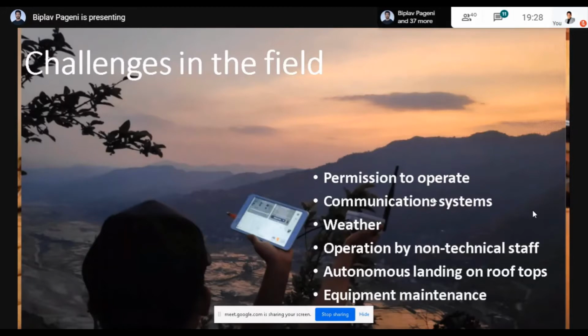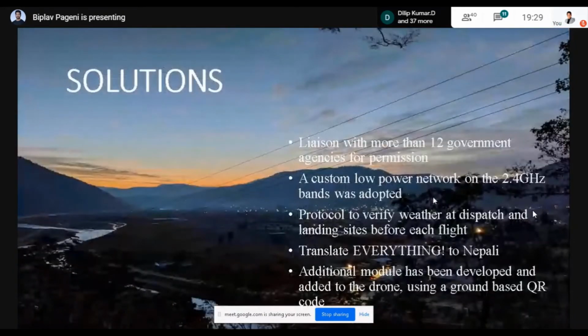On the other side, the non-technical staff who were needed to operate the drones for sustainability and expansion of the project had a hard time learning how to operate these systems. To tackle these challenges, these were the solutions that we took.